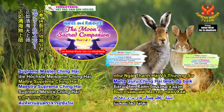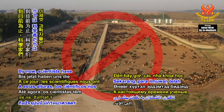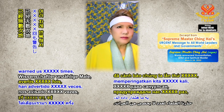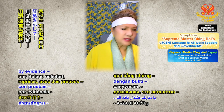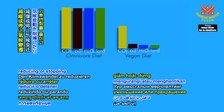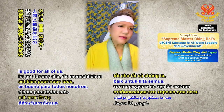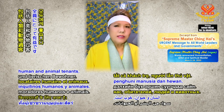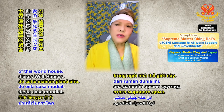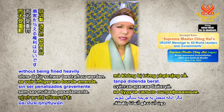just as Supreme Master Qinghai has been kindly advising us to do for decades. By now, scientists have warned us many times, repeatedly, by evidence, that vegan is the best, most effective way to reduce global warming. Reducing or stopping climate change, stabilizing it, is good for all of us, humans and animals, tenants. Yes, we are just tenants of this world house. No right to damage it without being fined heavily.